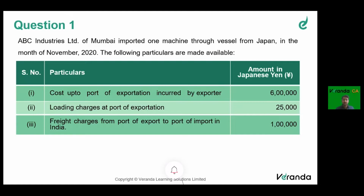Precisely. So till the goods are sent for export, they are ready for export, they are brought over there free on board. That means all the costs have been incurred, whatever has had to be incurred over there, everything has been incurred, and then that is the entire value of FOB.